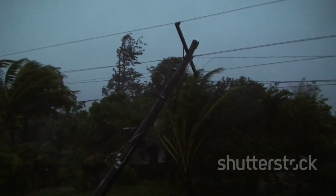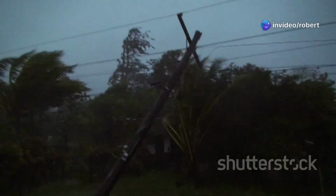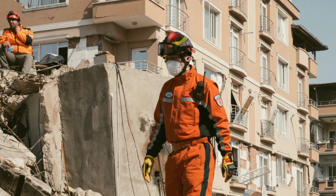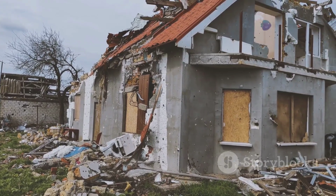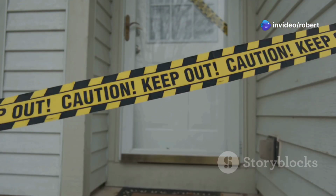You should always assume that a fallen power line is live with electricity and stay far, far away from it. Report any downed lines you see to the utility company immediately. Also, avoid walking into damaged buildings or structures until they have been inspected by professionals. They could be unstable and might collapse without warning. Your sense of curiosity must be secondary to your sense of safety.